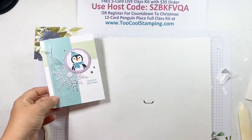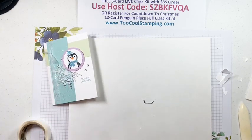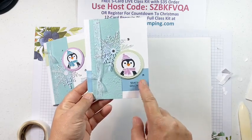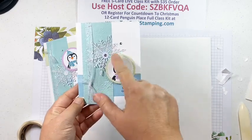So let me show you some of the other ones that I made that are very similar, and you're going to get in your countdown to Christmas kit. You're going to get all the parts and pieces for all of these so you can mix and match. So this is the next one. I used Balmy Blue, the same Pool Party, soft sea foam.